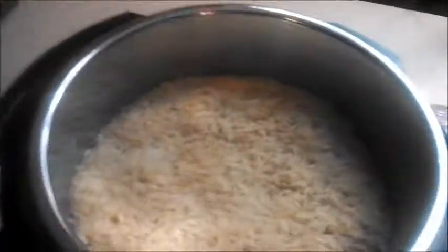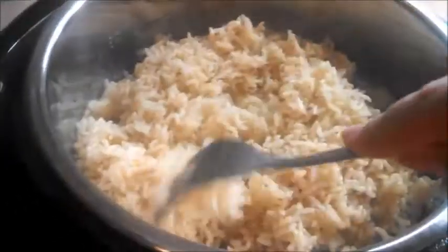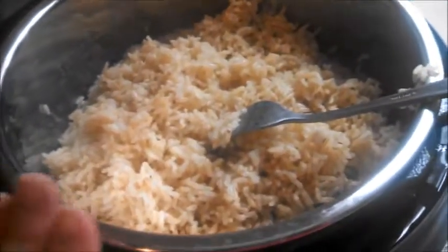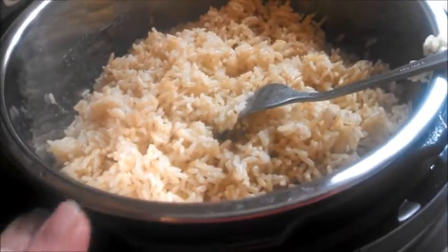Let's see, I always get a fork. And flake it up like that. So, looks like it turned out great. Feels soft. All right, so the next thing I'll do with this is let this cool down. I'll stir it all the way down to the bottom so it releases and doesn't get too gummy. And then I will spread this out maybe on a cookie sheet or something and let it dry, and then I will put it in little baggies for us to eat for dinner or for lunches or anything like that.